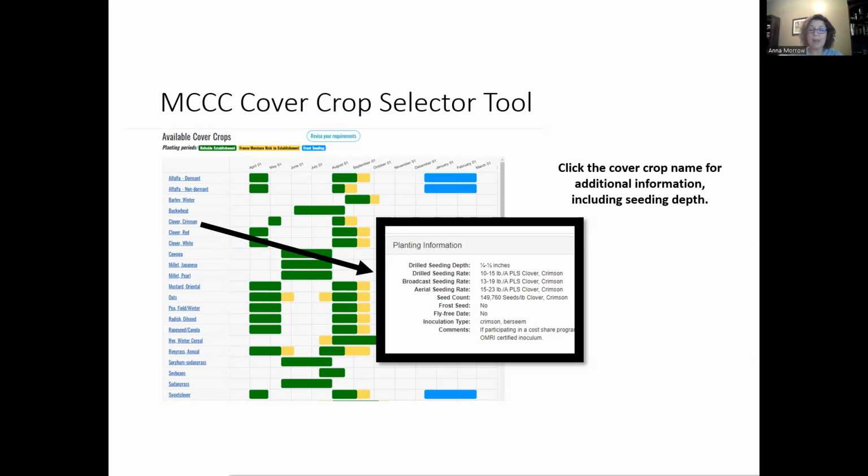So that is a great way to explore some cover crop options that you have. We've really designed that to be a learning tool so that you can walk through the decision process on your own and take into consideration all the things that are important to you or the farmer that you're working with.